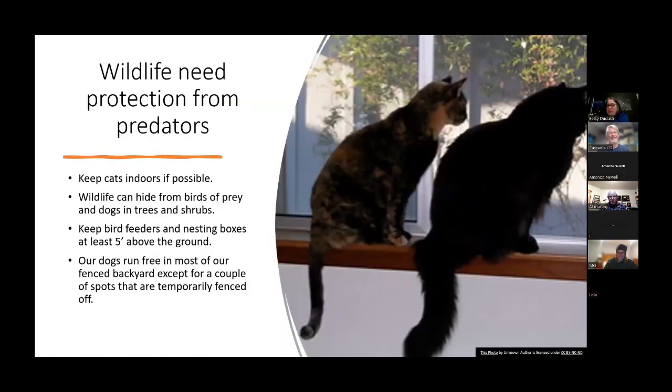So they also need protection from predators. Now, in my neighborhood, there's a lot of stray cats, and one of my neighbors is trying to figure out how she can capture them and then have them spayed or neutered, because if you don't get rid of them, you know, the cycle continues. So these kitties here are just looking outside from where they should be inside. Cats can kill a lot of birds and a lot of small creatures.